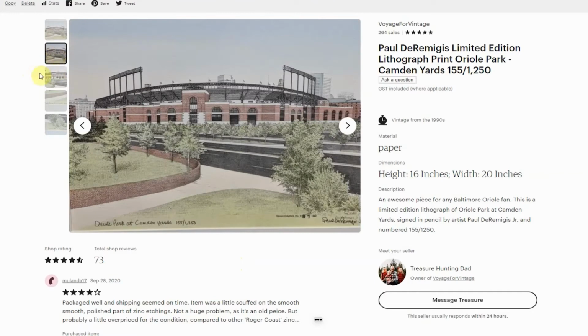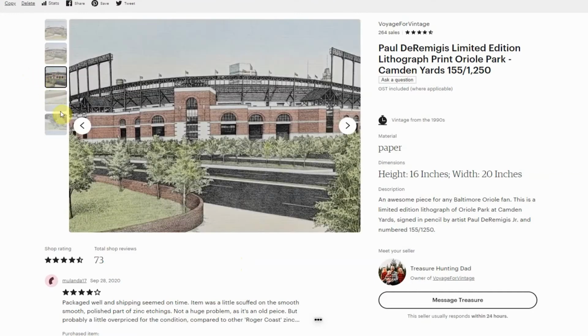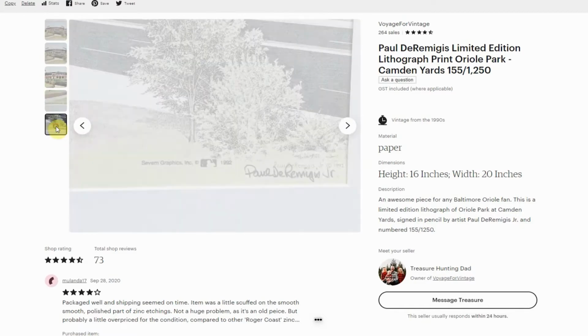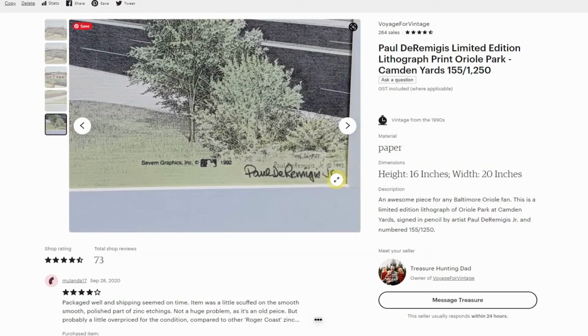But this is very well done. It's very detailed. Here's a close-up. So any baseball fan, or definitely Baltimore Orioles fan, this would be a great piece for a room or office or a gift for them. It's titled here and numbered 155 out of 1250 in pencil, and also signed here by the artist in pencil. And this was done in '92.